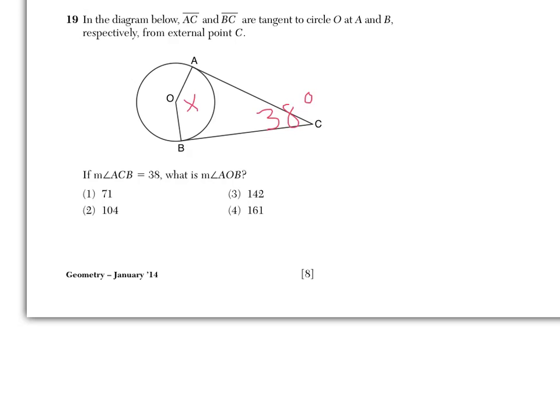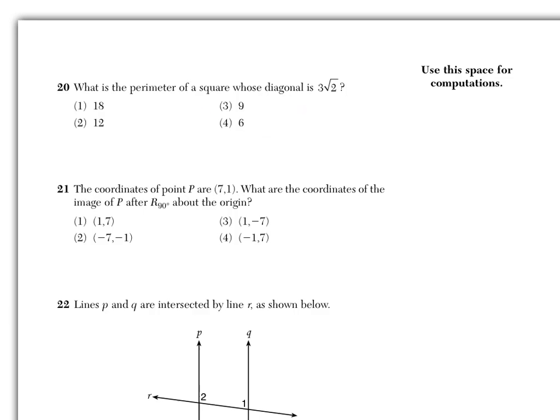And last but not least, question number 20. What is the perimeter of a square whose diagonal is 3 radical 2?